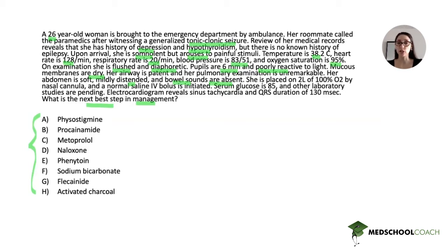She's placed on 2 liters of 100% oxygen by nasal cannula. The normal saline IV bolus is initiated. Serum glucose is 85, which is normal. Other laboratory studies are pending. Electrocardiogram reveals sinus tachycardia and a QRS duration of 130 milliseconds. Again, we have to know what the normal is to know whether this is normal or prolonged. You may remember that the upper limit of normal for a QRS is about 120 milliseconds. Once we're getting into the 100 range, it's starting to be slightly long, and 120 is the upper limit of normal. So 130 is definitely a prolonged QRS. This patient has tachycardia with prolonged QRS.